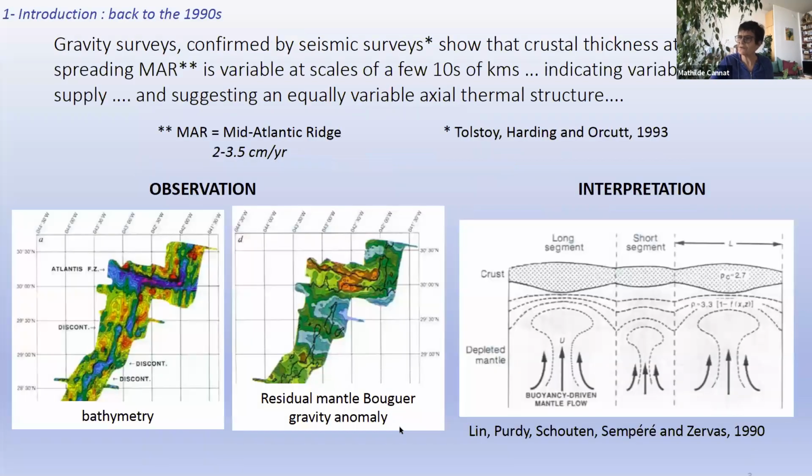The first introductory slide talks about the discovery that slow spreading ridges are segmented, and that they are segmented with respect to their melt supply. Here it is written that gravity surveys confirmed by seismic surveys, and I give you the earliest reference, show that crustal thickness at the slow spreading mid-Atlantic ridge is variable at scales of a few tenths of kilometers, indicating variable melt supply and suggesting an equally variable thermal structure.